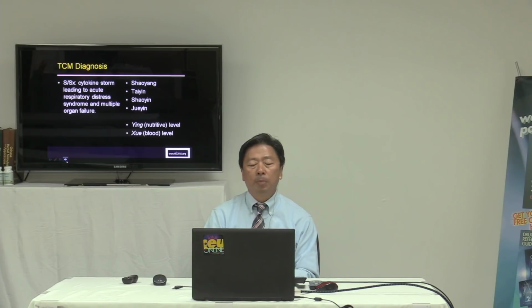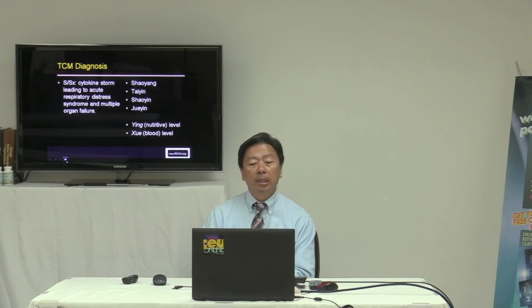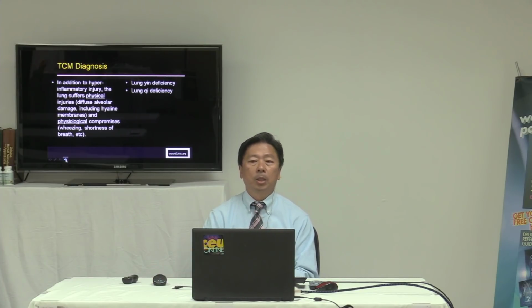And then when it goes past that stage, the patient then starts to have multiple organ failure. So at that point, it's really, really bad. Okay, now we are looking at the Tae-Yin, Shao-Yin, and Jue-Yin stage. And from a Wen-Bing perspective, you're looking at the Ying and Xue levels. All right, so generally speaking, that's really bad news. Okay, these patients, it's going to be very hard to treat, very hard for them to recover. So the idea is you try to prevent the patient from progressing to that stage as much as you can.